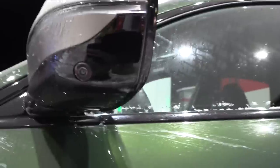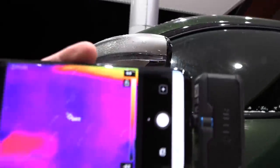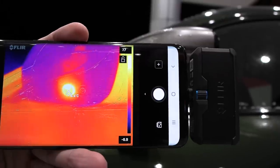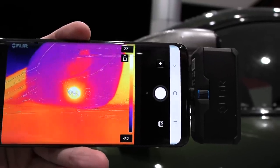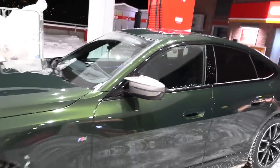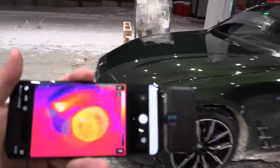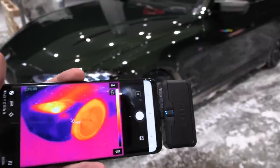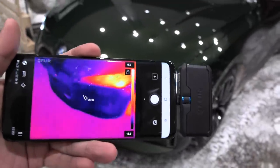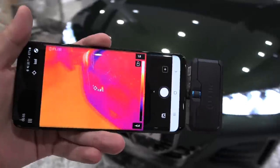Also, I can show you that on the side here, it doesn't look that dirty, but also here, if you see there, that's a bright spot around 6 to 7 degrees Celsius. So again, I'm quite convinced that these cameras are heated. Whereas most other cameras I've seen, there will usually be a little spot around the park sensors, but not a hot spot like this one.